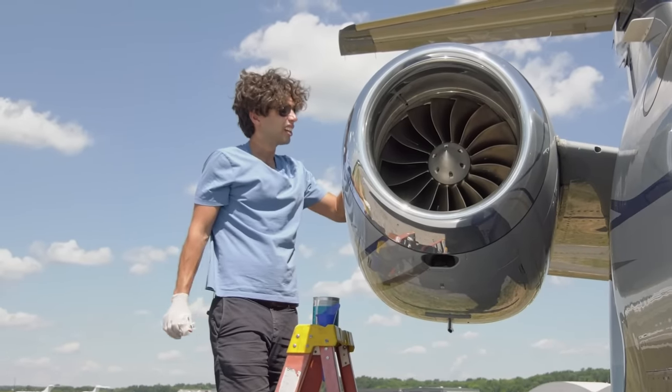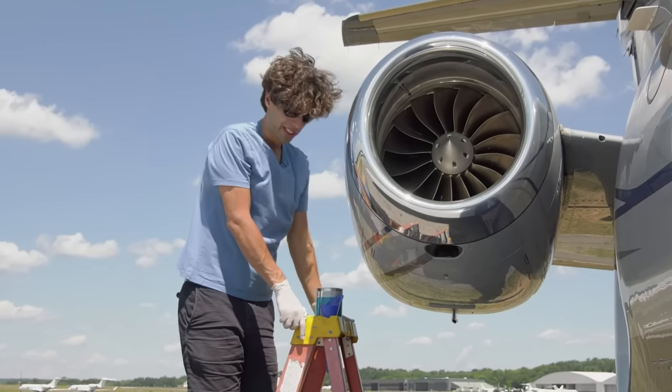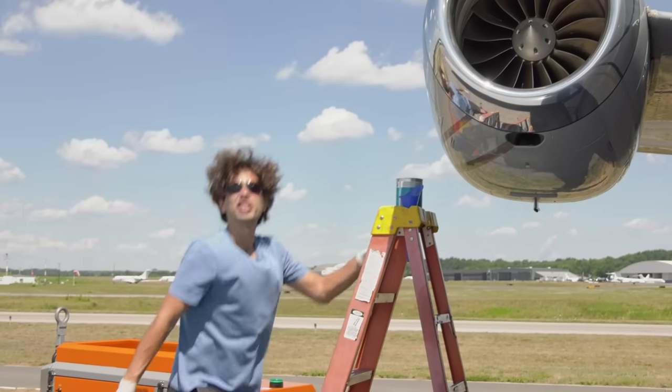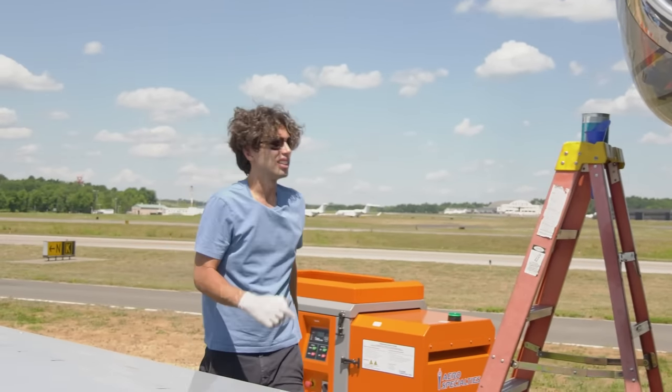Oil is added to each engine approximately every 10 to 15 hours. I usually put half a quart in each engine, so I don't have to do it twice.